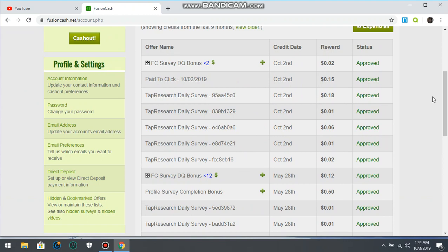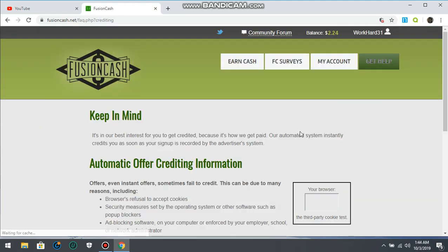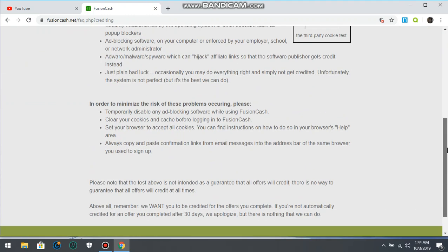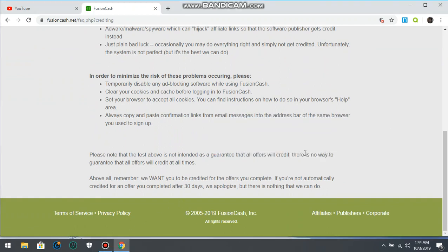So bonus credits are basically the ones like the Fusion Cash surveys and tap research. Paid to click is bonus. If you do anything else that's non-bonus, which doesn't have a dollar sign next to it or the word bonus next to it, then that's considered non-bonus. Okay? So I hope you guys understand that.